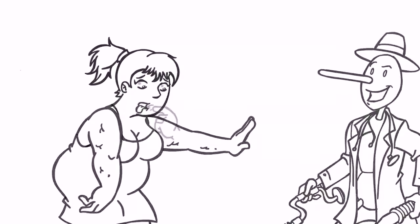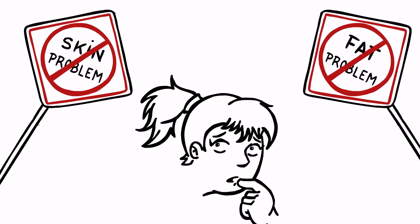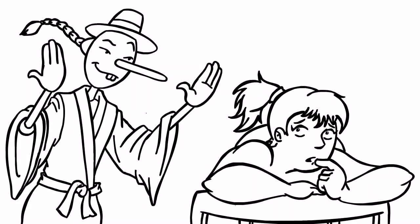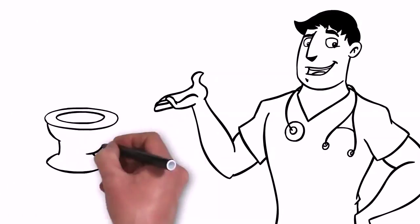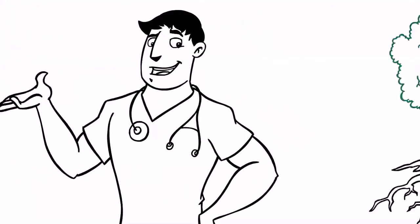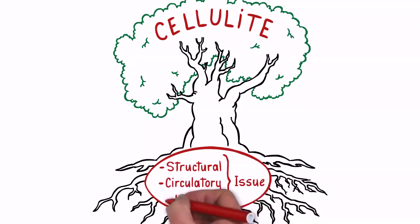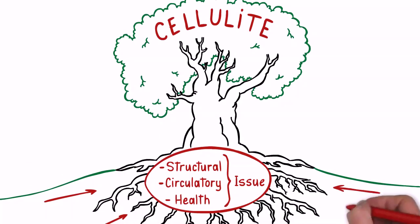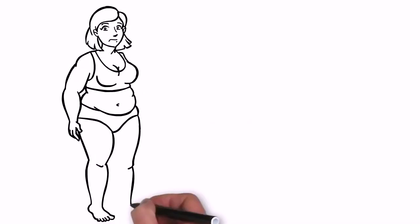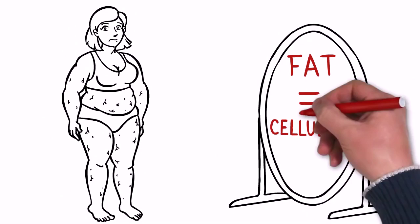Let's get real. Cellulite is not a skin problem. It's not just a fat problem. And it's definitely not something you can just rub away at the spa. So, please, quit flushing your money down the toilet on those worthless creams and treatments that can't give you the results you deserve. At its foundation, cellulite is a structural, circulatory, and health issue. It's what's happening beneath the surface that causes your cellulite. And while fat storage definitely plays a role, it isn't the reason you have cellulite. I know it probably seems that way when you look in the mirror, but it's not.